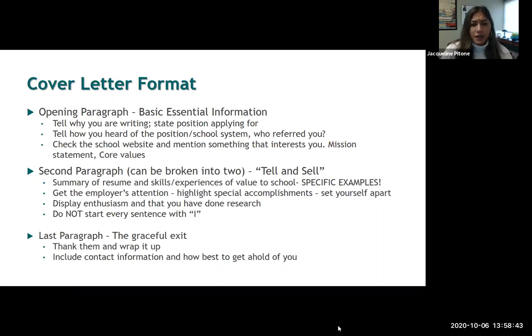So that next paragraph, again, can be broken into 2. I like to think of this as the tell and sell paragraph. In this paragraph, you are showcasing your relevant skills and experiences for this employer. It's kind of a summary of that, but alongside that, you want to have very specific examples and you want to walk them through those examples. Because it's one thing to say, I'm very organized, I've created really great lessons, I connect really well with my students, but it's another to say that and then say, for example, in my classroom, I did this. So again, it's a way to personalize your cover letter, showcase specific examples, and also make sure that you're not fully regurgitating your resume, which is a little bit shorter.